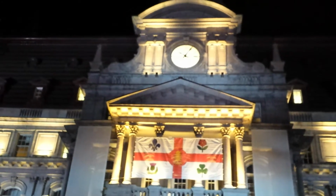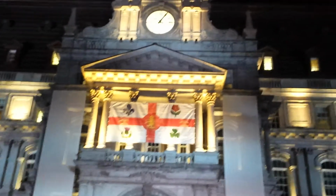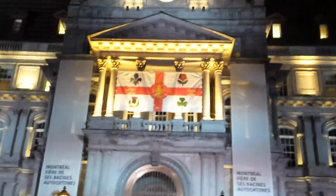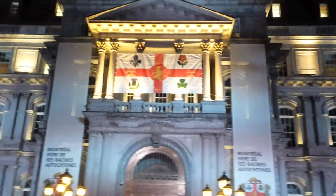We are here in front of City Hall in Montreal, Quebec, my home city. It is currently Wednesday, September the 13th, 2017. It's about 10:06 p.m. right now. And you're actually looking at the new flag for the City of Montreal. This was just unveiled today, actually.